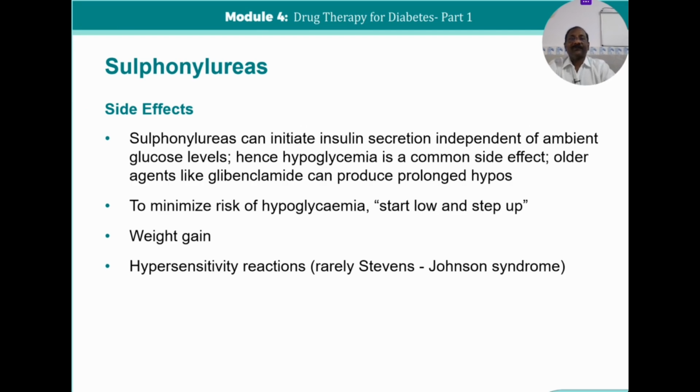What are the side effects? They can initiate insulin secretion independent of the ambient glucose levels. Hence hypoglycemia is a very common side effect. All agents like glibenclamide can produce prolonged hypos. Hypoglycemia with glibenclamide may last for about 2 days also. So don't discharge the patient immediately after the hypoglycemia correction.